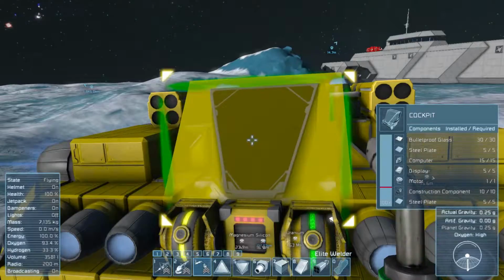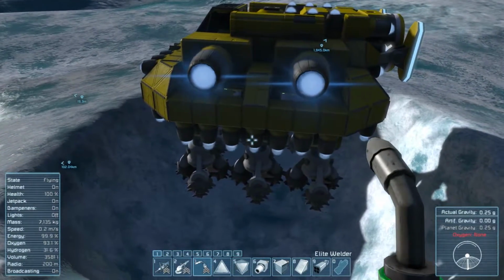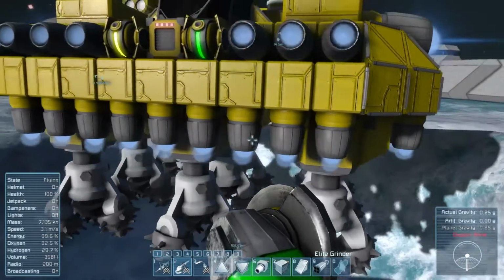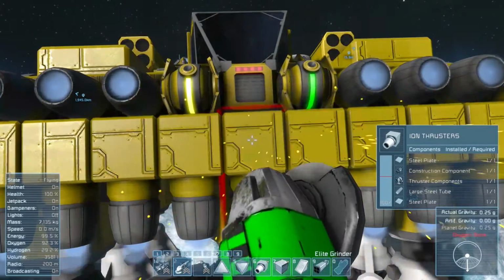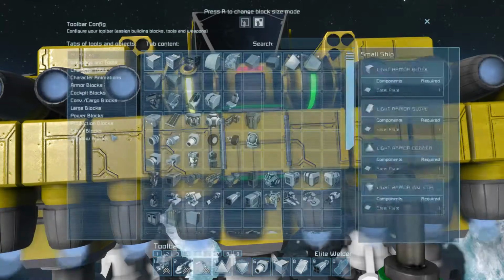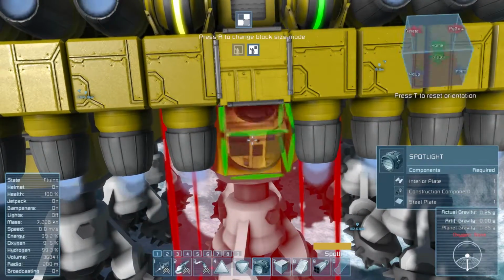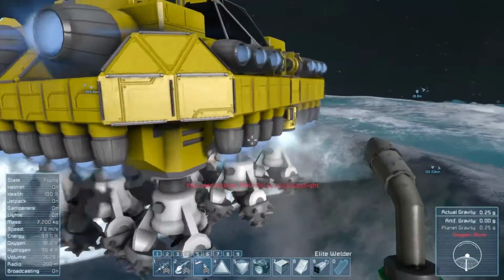Oh, I don't have any lights. How am I supposed to see what I'm doing without lights? This does beg the question: where do I stick lights? Maybe. I think we can live with one less thruster. That seems like we can survive without that. Okay, and I need a spotlight. And we're doing some on-the-spot light engineering. There we go. I need interior plate.